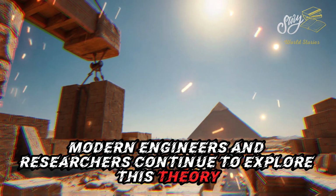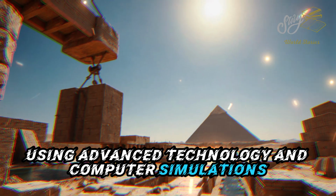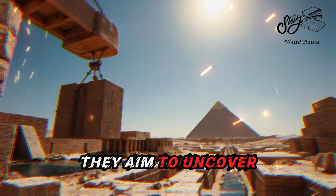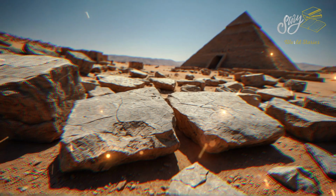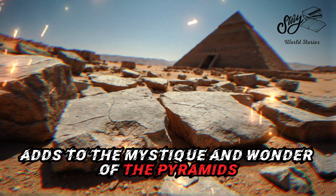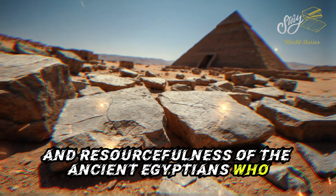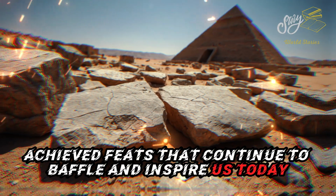Modern engineers and researchers continue to explore this theory, using advanced technology and computer simulations to test its feasibility. By comparing it with other construction theories, they aim to uncover the true methods behind the construction of these ancient marvels. The water shaft theory, whether proven or not, adds to the mystique and wonder of the pyramids. It serves as a testament to the creativity and resourcefulness of the ancient Egyptians, who with limited technology achieved feats that continue to baffle and inspire us today.